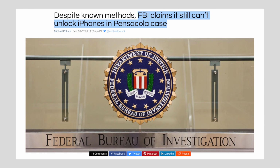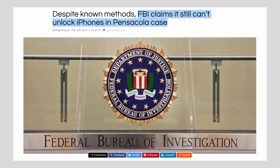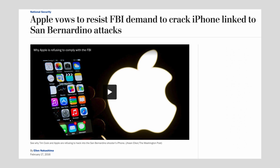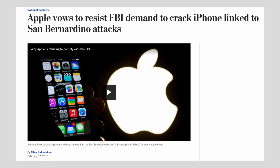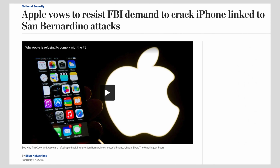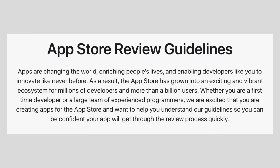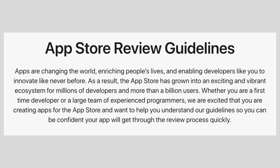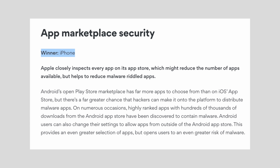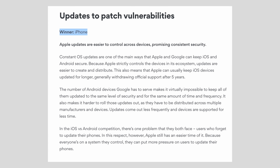In fact, they're so secure that the FBI often has issues breaking into iPhones when doing investigations, and Apple refuses to help them because of their dedication to the privacy of their customers, going as far as to deny the FBI. Going further, the App Store is also really secure since it has very strict guidelines for app development, compared to the Android store, which will basically accept any app out there. And in a recent security comparison done by NordVPN, the iPhone won in basically every category, being much more secure.